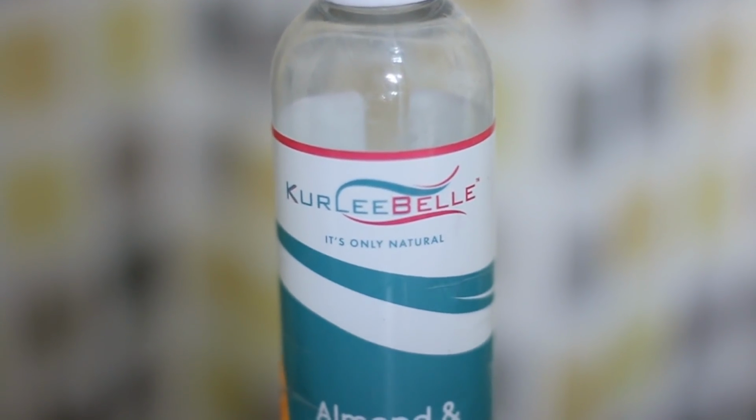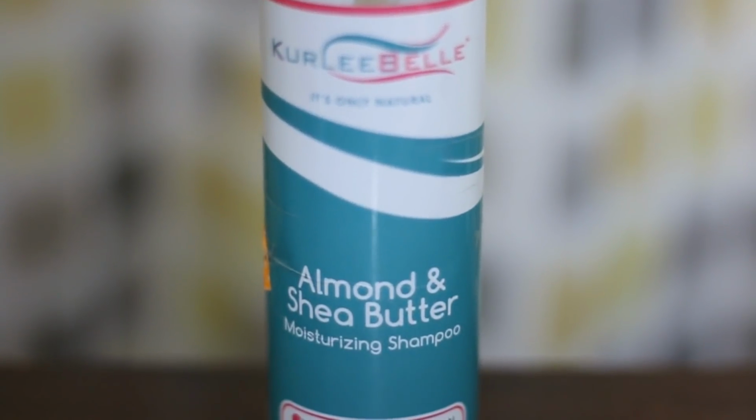Curly Bell Almond and Shea Butter Moisturizing Shampoo. This is probably my favorite smelling hair product. Plus, it's a very moisturizing shampoo. However, it's kinda expensive.